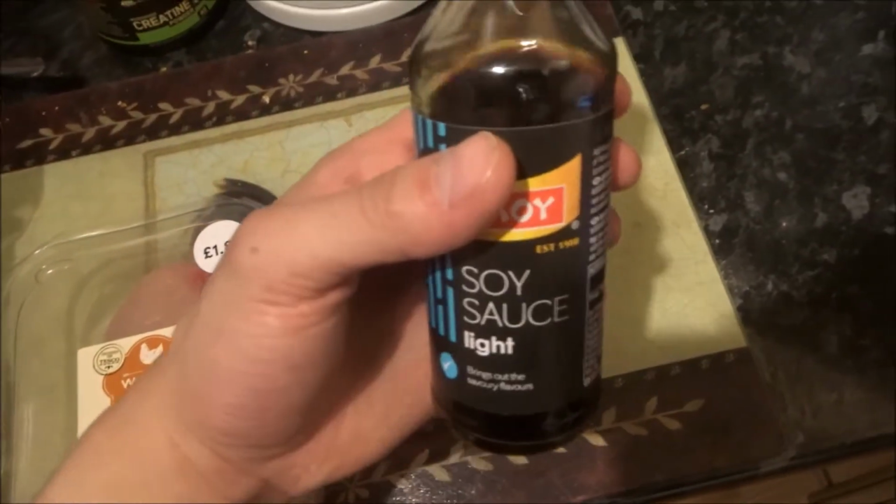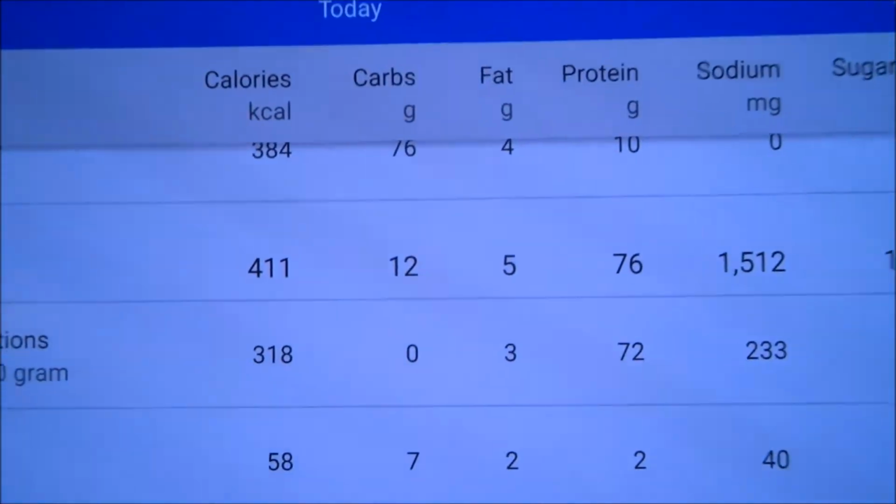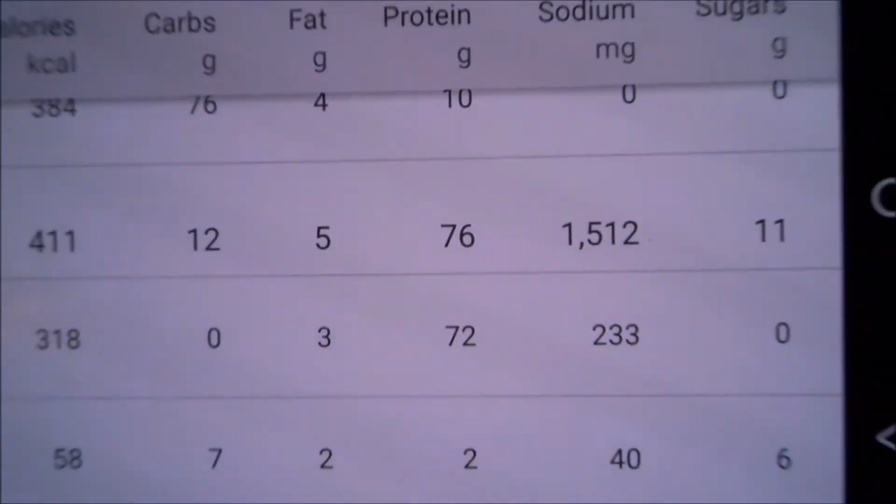A bag of this pepper mix, 100 grams of this salad, just to add some extra volume, and we've got 300 grams of chicken breast, and use about 20 ml of this light soy sauce. So that's going to give you 411 calories, 12 carbs, 5 fat, and 76 protein.